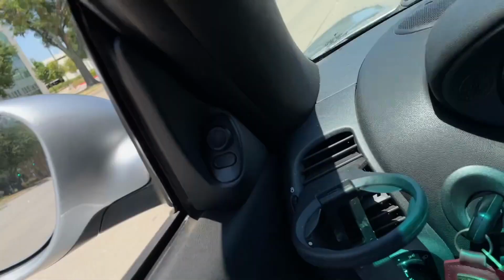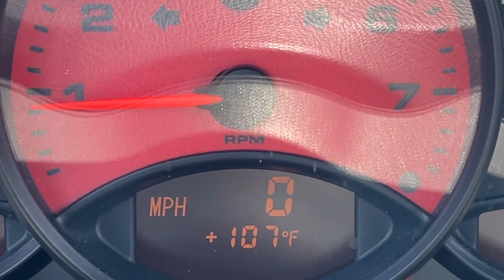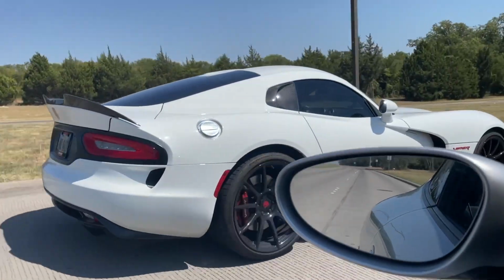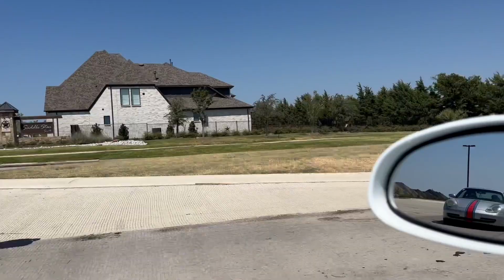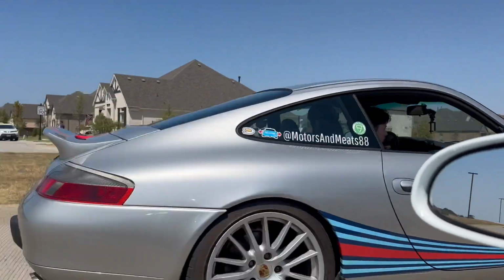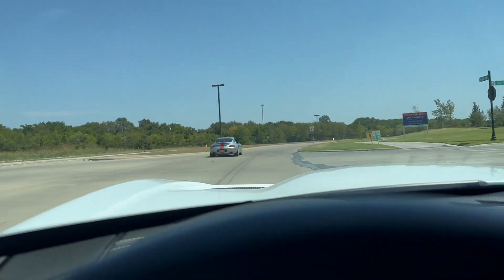The heat in August in Dallas is all but unbearable. We saw temperatures in excess of 110, 111 degrees, and the heat index on top of that is up near 130. So our engines are running hot, we're dehydrated from driving around, and eventually we had to have something to eat.